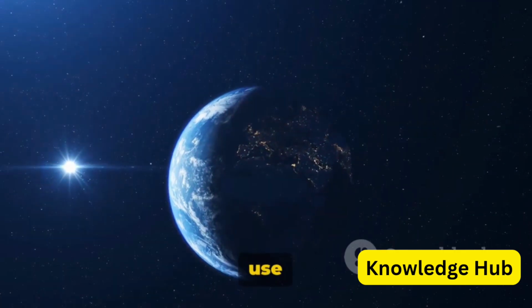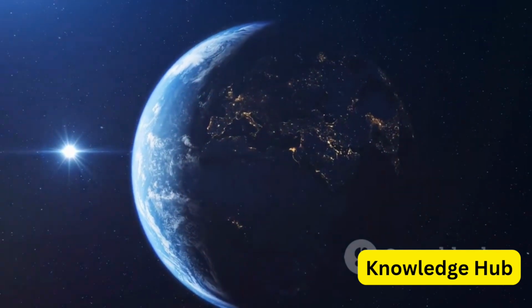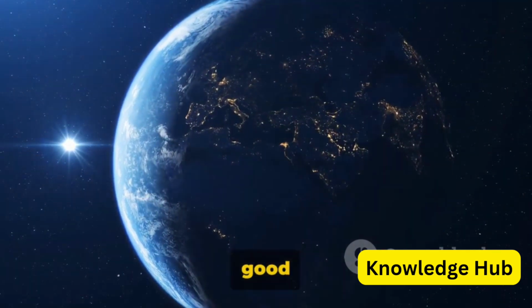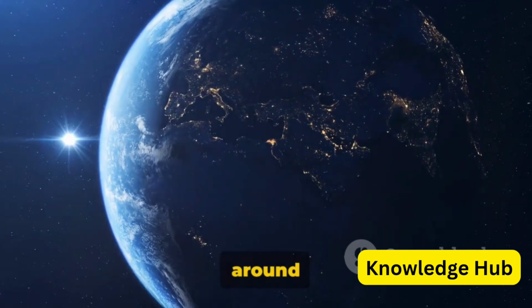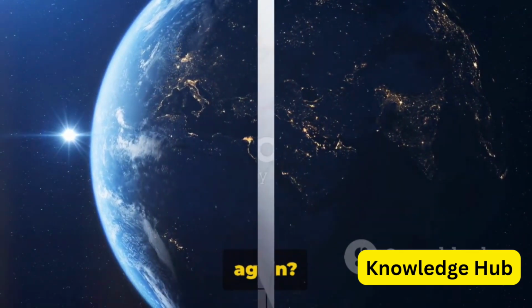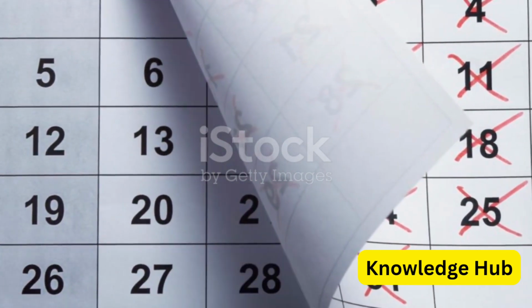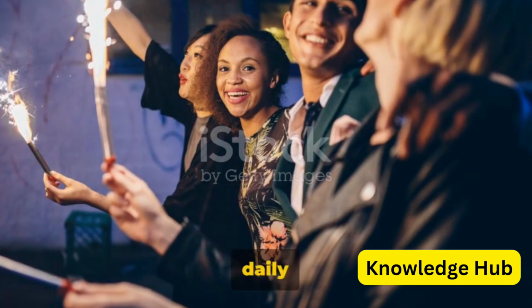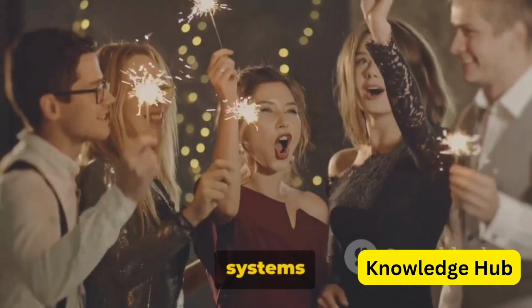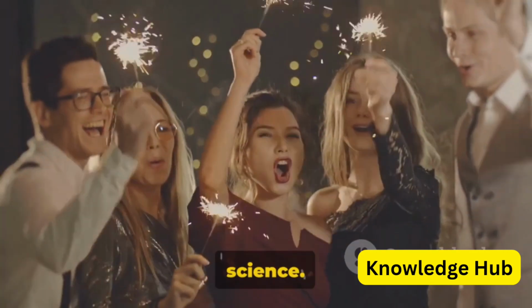So, the calendar we use today is a product of centuries of observations and adjustments. It's not perfect, but it's a pretty good approximation of our journey around the sun. And let's be honest, who really wants to change all their calendars again? Yet, the Gregorian calendar is not the only calendar in use today. While it may dominate our daily lives, there are other systems of measuring time that are just as fascinating and deeply rooted in culture and science.